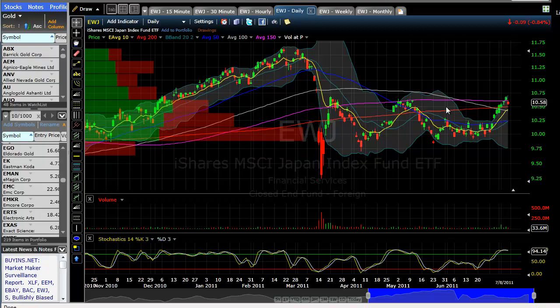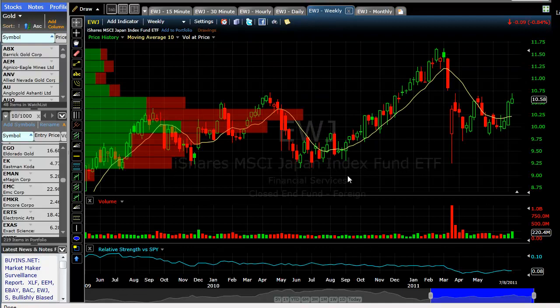So we're above the MAs. We're overbought, I should say, on stochastic, so just keep that in mind. But if we look at the weekly, we can see where we are here. We're above the 10 period moving average. We have volume stepping up here, and there is a good possibility it's moving higher.